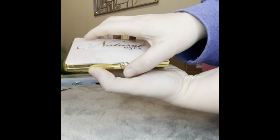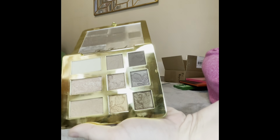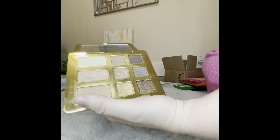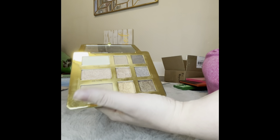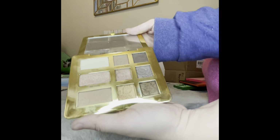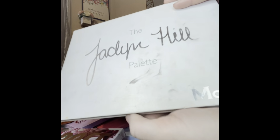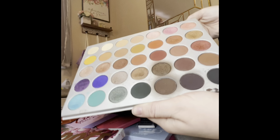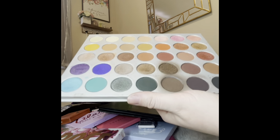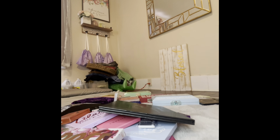This is my Too Faced Natural Eyes palette. This is just a really easy everyday palette that I feel I do get quite a bit of use out of. As you can see, this Strip Poker shade down here and then Silk Teddy are two shades that I dig into a lot, along with Cashmere Bunny. So I'm gonna hold on to this one. I really like it. This is the original Jaclyn Hill palette. Mine has been used and abused, and I'm not going to get rid of it because I really love it. So we're gonna go ahead and hold on to her.